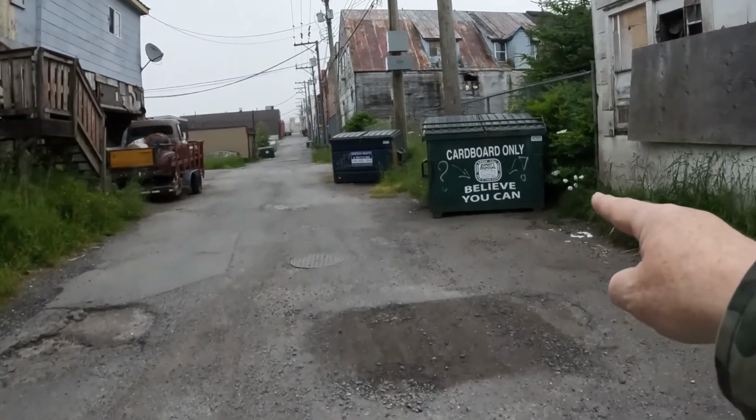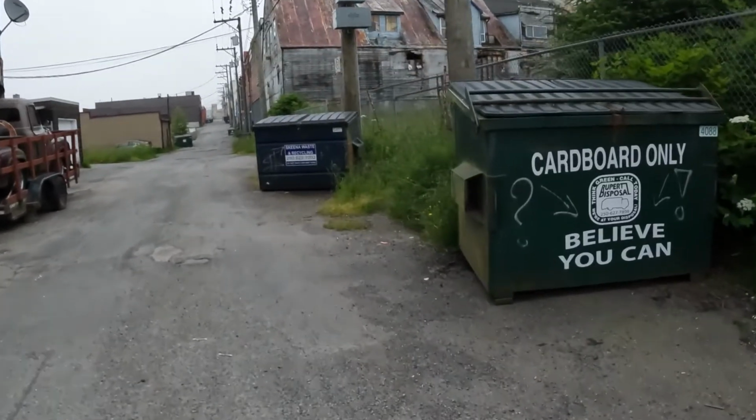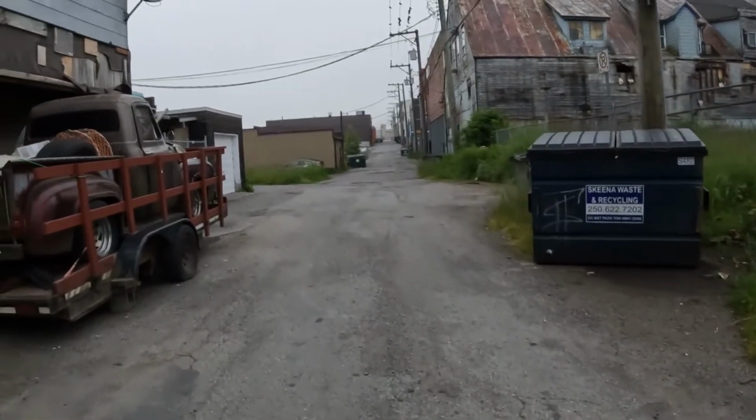Now, I think it's time for some Timmy Ho. Ooh, one more back alley. One more back alley to check out. Believe you can. It seems like all the bins here have some sort of an encouraging statement.